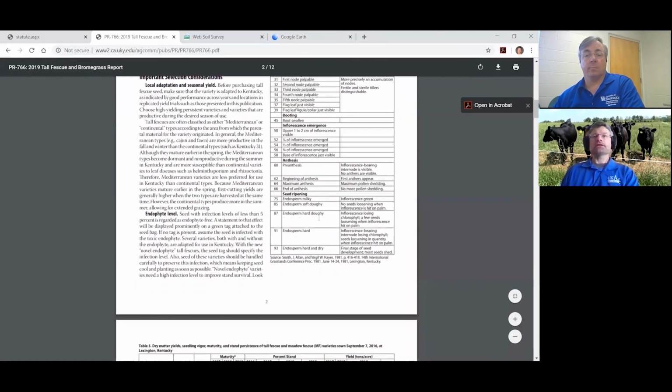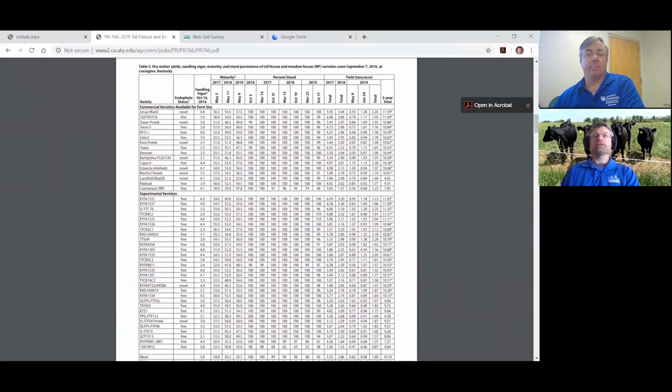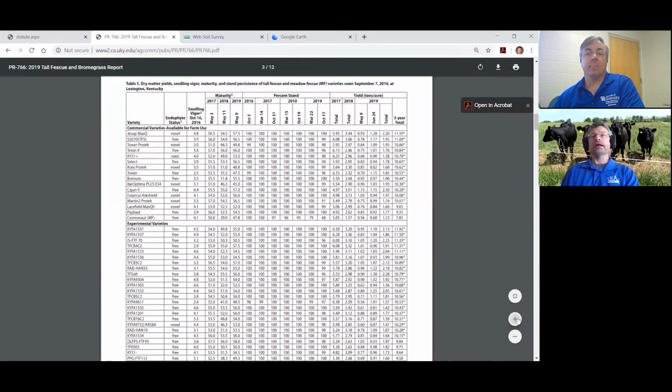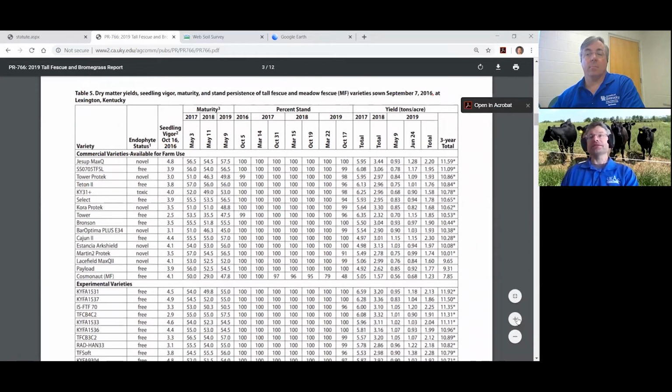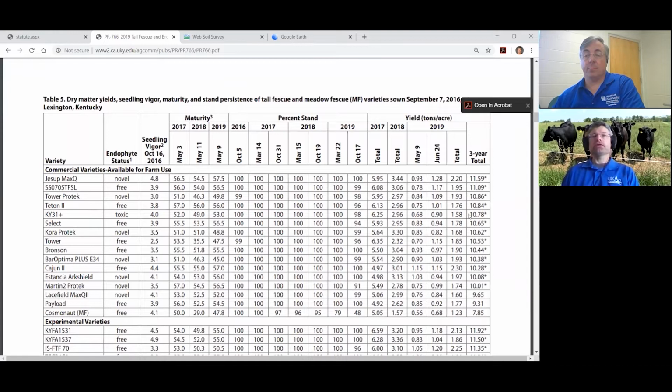I'm just going to throw up this report here and scroll down to give us some data to look at. This is up on the northern edge of Lexington, where you've got some pretty deep soils that are going to be very productive, not in line with what we would typically see on this hillside farm, right? Yeah, not close. But if you look at Kentucky 31, over the years of 2017, 18, 19 it had an average annual yield of just under 11 tons. That's pretty substantial, right? Yeah.